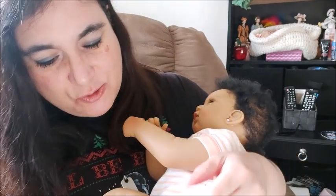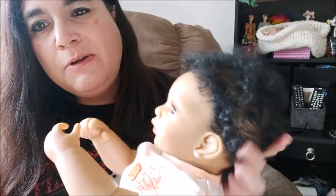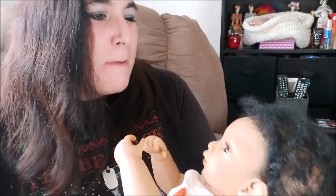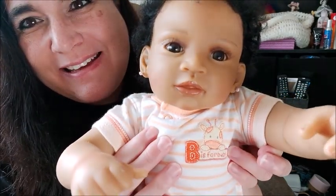I have been enjoying the Ashton Drake's quality lately. They've totally upped their game. They're rooting, and her hair is soft. And she was wearing a headband for a long time, she came with one. Oh, she's so cute. But I named her Precious Bee because she's wearing a bee.